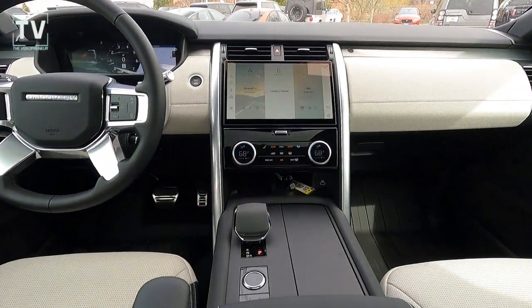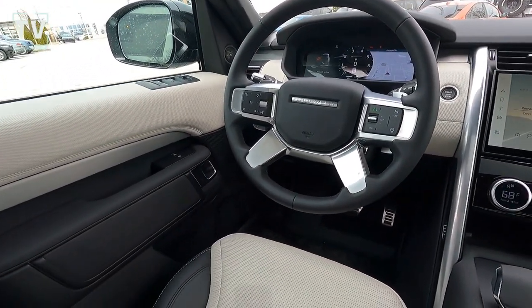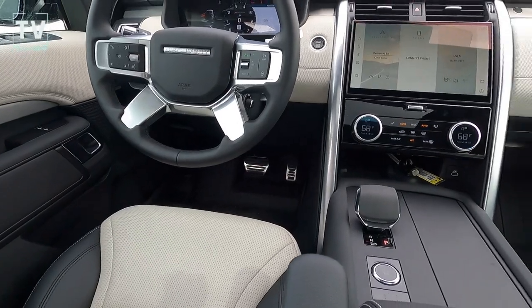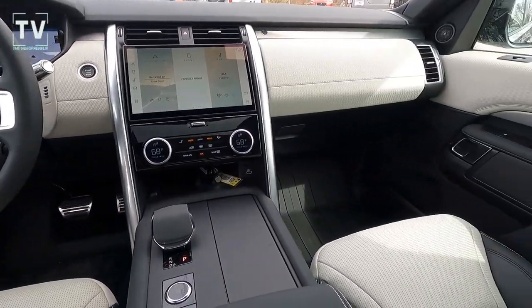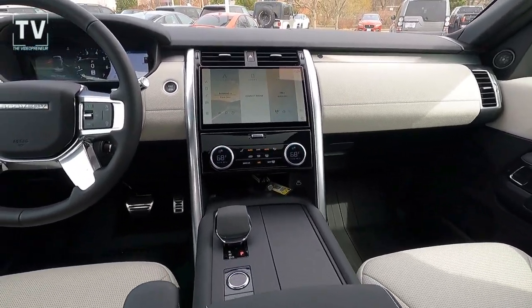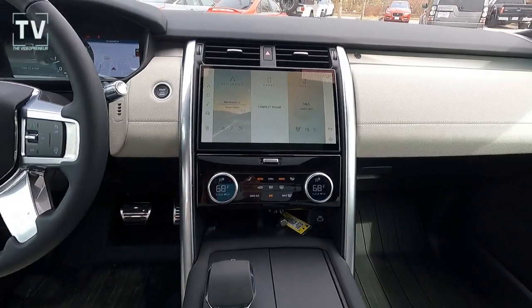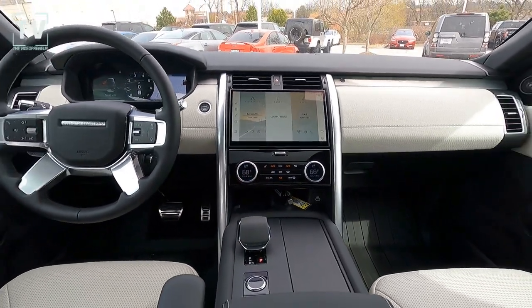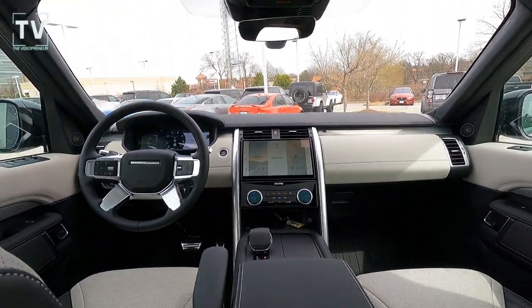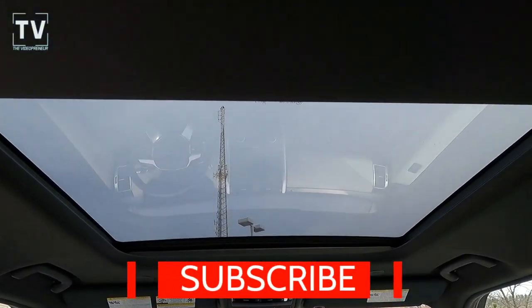Here's a great shot of the dash from door to door from the back seat, as well as your leather wrapped heated steering wheel with fingertip controls, push button start. You can see there 11.4-inch touchscreen, dual zone climate control, center stack. As we slide back, take a look at the dual panel moonroof.